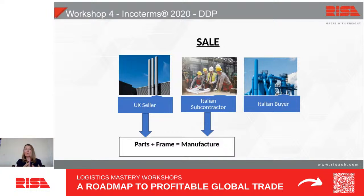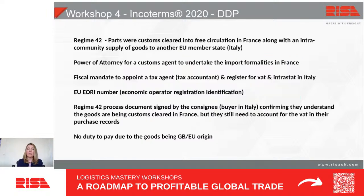They are supplying and making some of the parts, but they've also subcontracted to an Italian subcontractor to manufacture the big framework for the machine that's being made. So you've got multiple parties involved in this. And the complexity involved: there's a customs regime, which is 42, which allowed them to bring the parts from GB to the EU, and they customs cleared them and were brought into free circulation in France. So they were able to then supply them to the subcontractor in Italy.